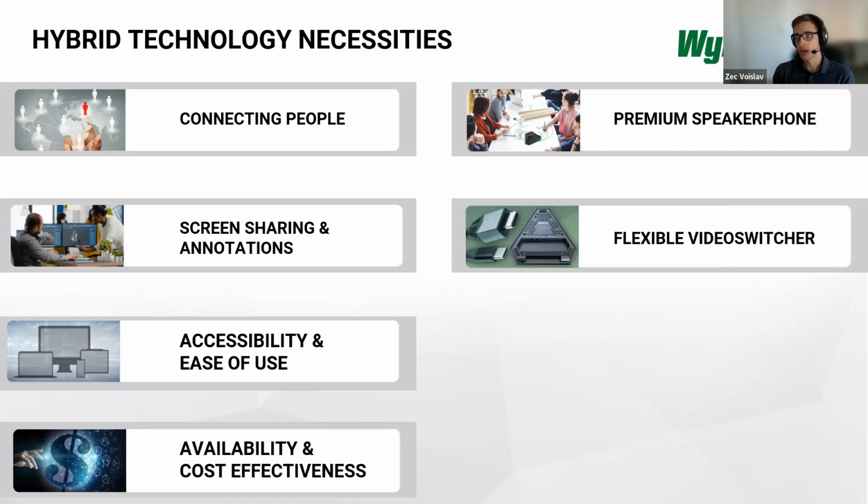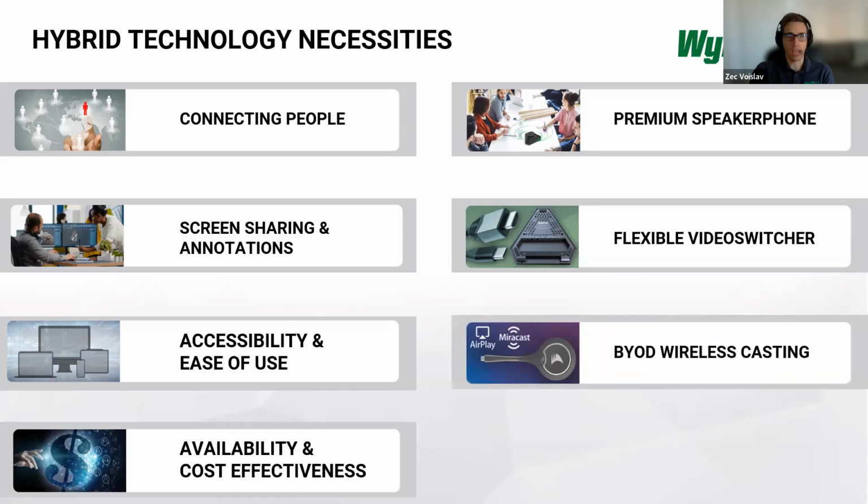Flexible video switcher. Today, I believe HDMI and USB-C are the two most important inputs that you will need for your meeting room. USB-C is getting more popular these days, but you also need an HDMI if the client or person using a meeting room has a laptop that is not high-end or is less equipped.